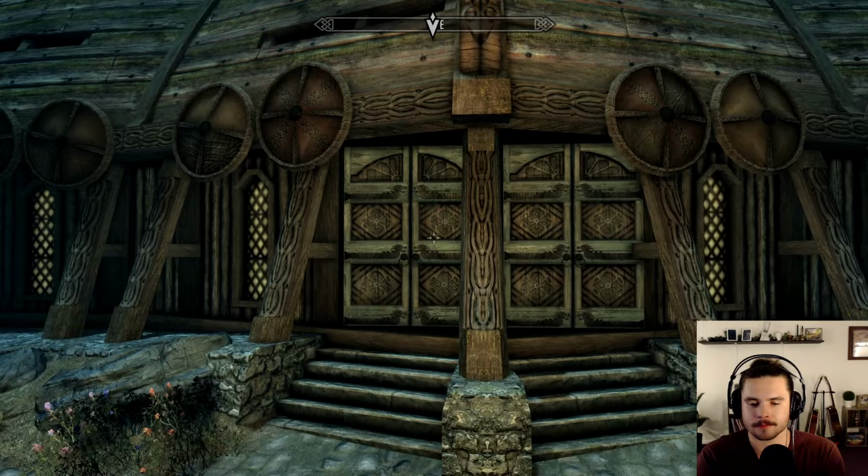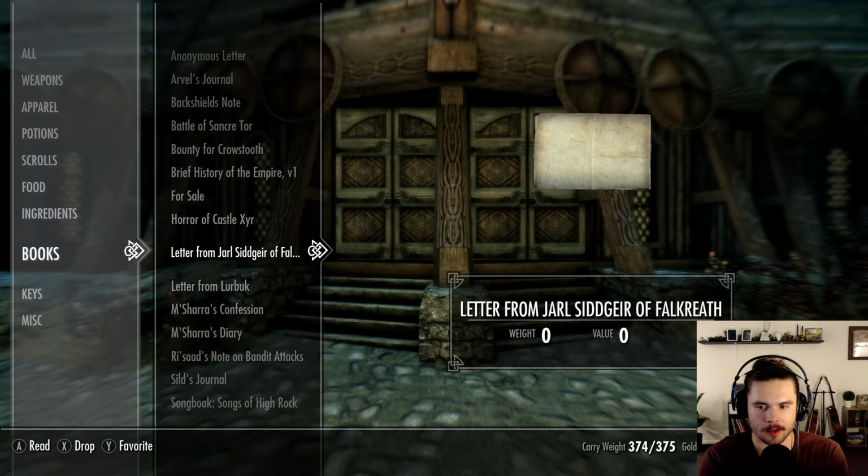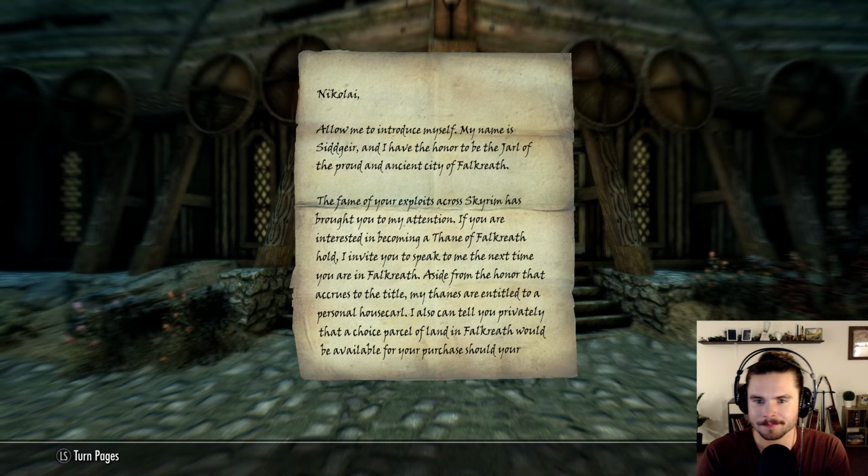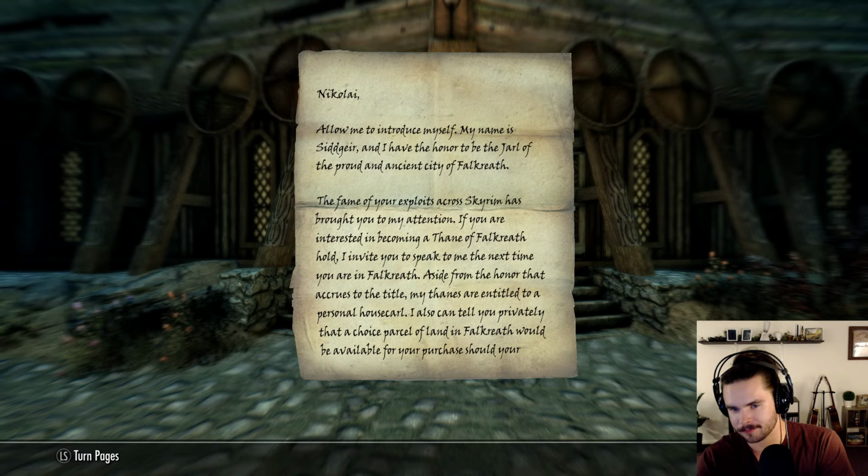A letter from the Jarl? What could it say? It's Jarl Sidgir of Falkreath. Nikolai, allow me to introduce myself. My name is Sidgir, and I have the honor to be the Jarl of the proud and ancient city of Falkreath. He's kind of a... Yeah, he's a proud individual, that's for sure.